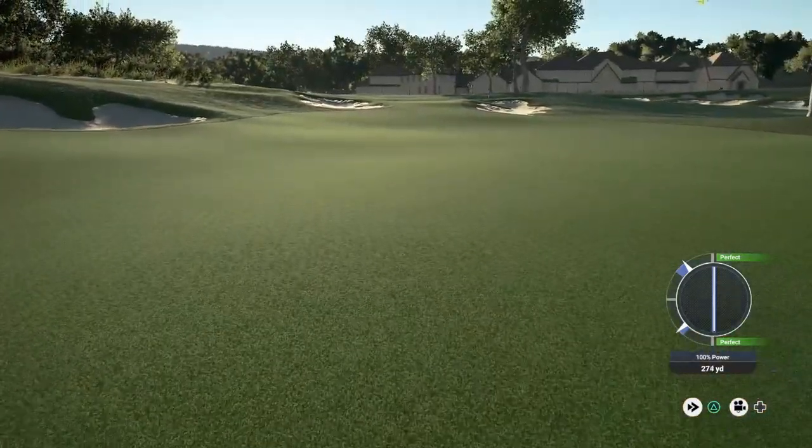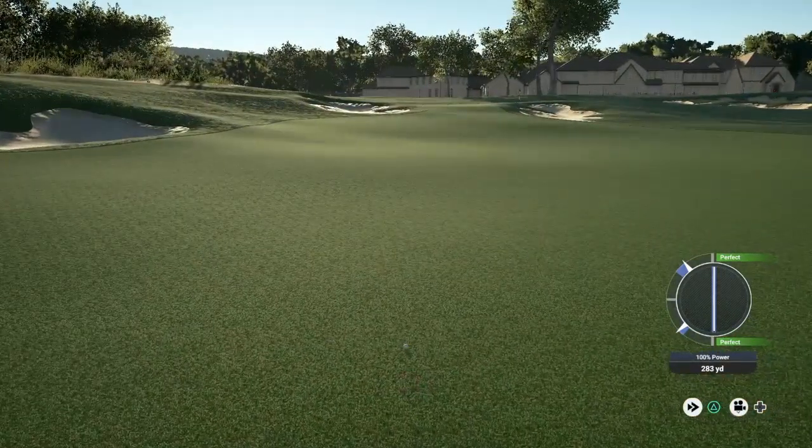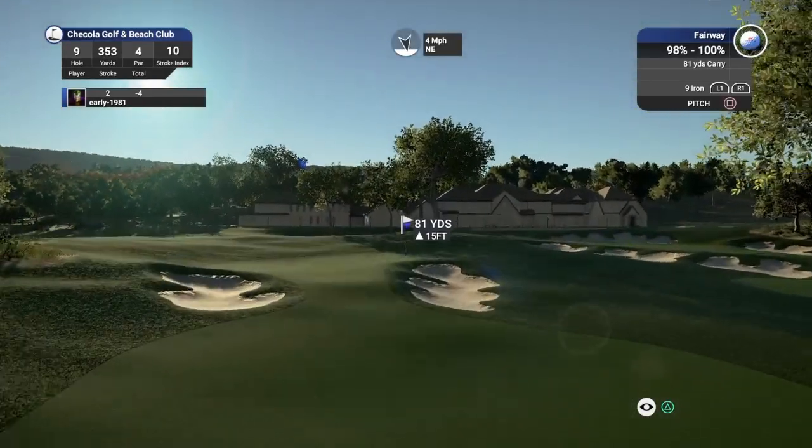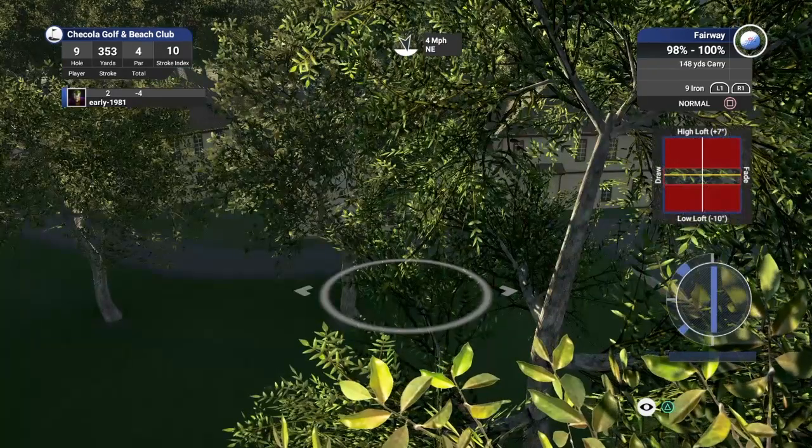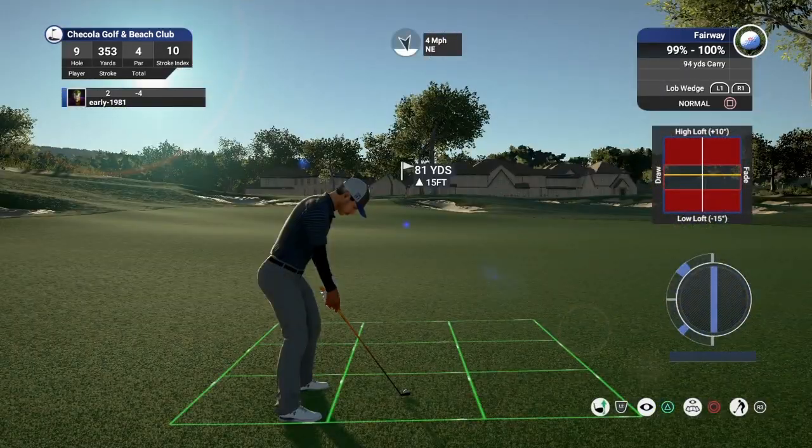But that's what happens when you don't hit the driving range, the practice facility before the game. But I'm sure, as most of you know now, guys, the majority of the official courses for PGA Tour 2K21 has been released.